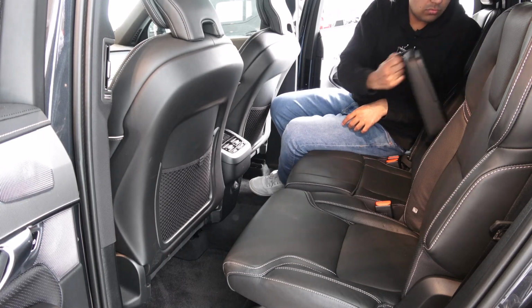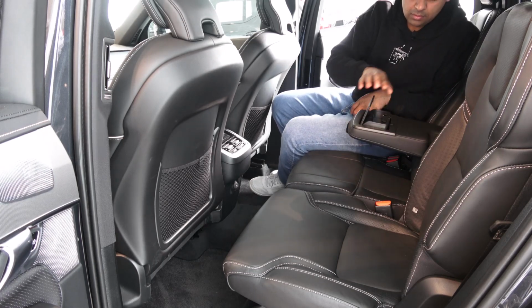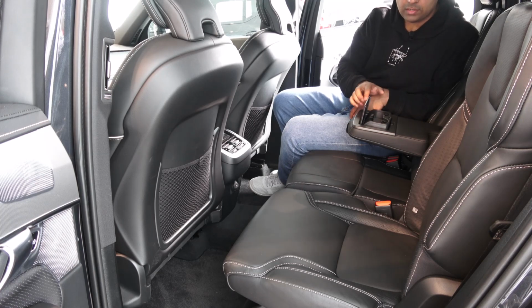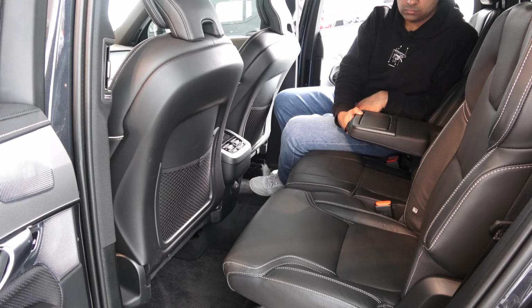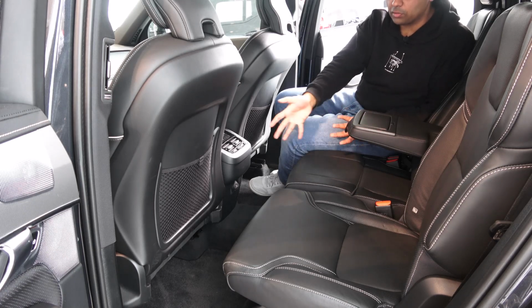Otherwise, you do get an armrest right here with 2 cup holders in there. That fold in quite nice. But the armrest is quite small though. Most competitors tend to offer bigger armrests.